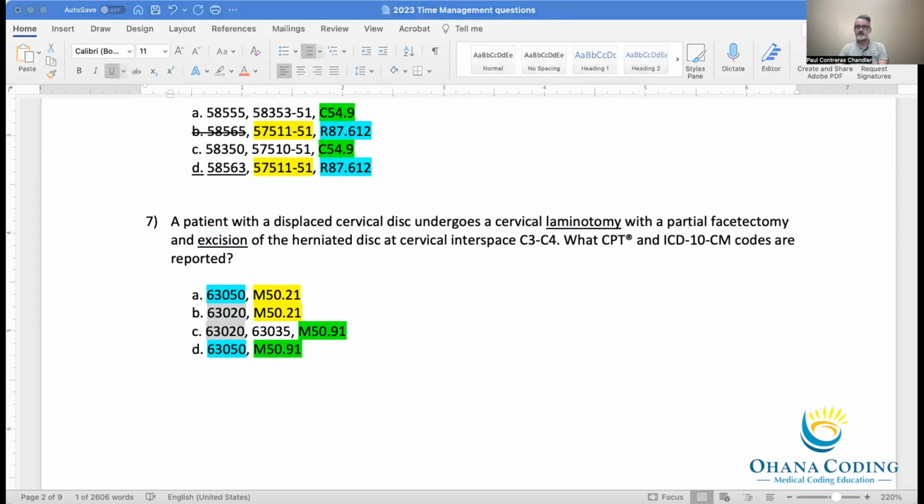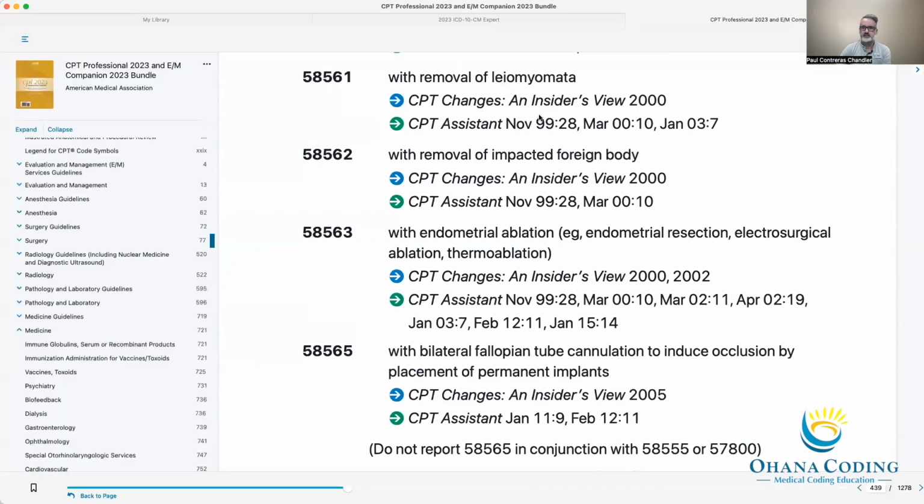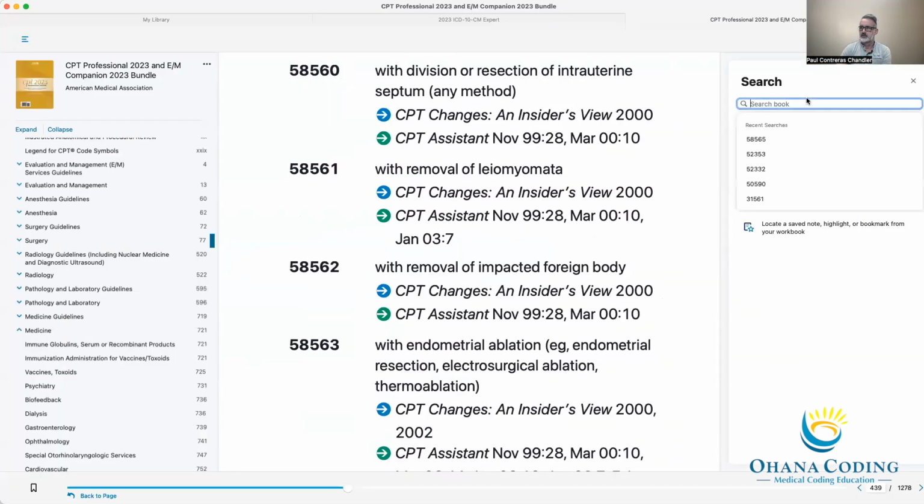So I'm going to focus on Charlie to begin with. Because we're going laminotomy, otomy, temporary incision, then an excision, we're taking something out. So usually it's going to be two separate CPT codes. And number 7, see, Charlie's the only one that has that. So I'm going to look up code 63020 first. See what's going on. 63020.